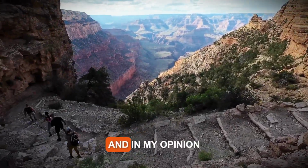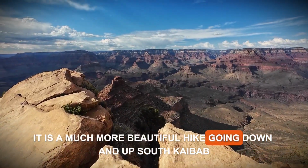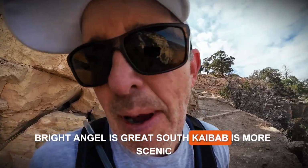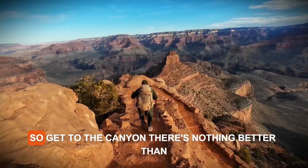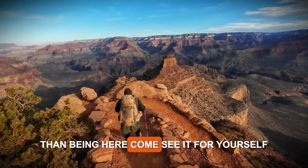And in my opinion, it is a much more beautiful hike going down and up South Kaibab than it is on Bright Angel. Bright Angel is great, South Kaibab is more scenic. So get to the canyon. There's nothing better than being here. Come see it for yourself.